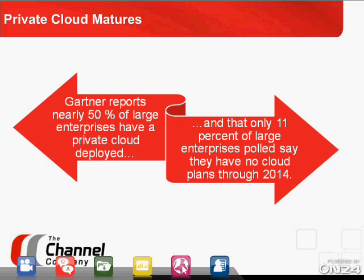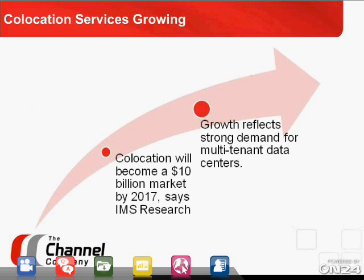This next slide deals with colocation services, and it's a growing business. And this is something we're hearing a lot more about from solution providers that we talk to at CRN, and this data point is from IMS Research. They say colocation will become a $10 billion market in 2017. Now, that involves a lot of different things. It's not just hardware. It includes services, software, et cetera. But one of the things they pointed out in their research was that the growth is reflecting strong demand for multi-tenant data centers, that's important.